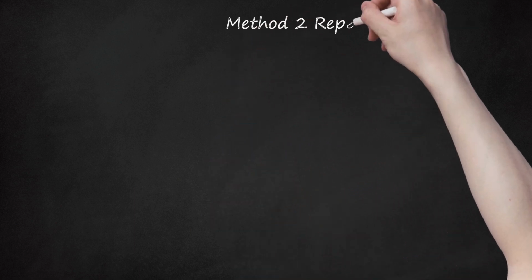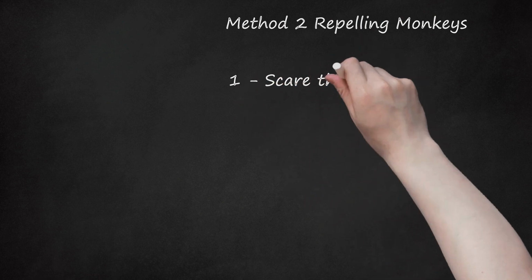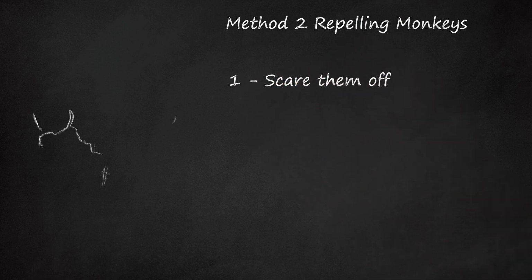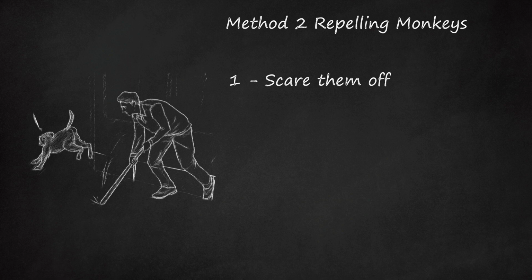Method 2: Repelling monkeys. 1. Scare them off. If you do find a monkey has entered a residential area, you shouldn't panic, but you should be prepared. Keep some big sticks, a hose, or another water-spraying device handy at home. If you see a monkey, you can scare it off without harming it. Monkeys will quickly learn that your neighborhood is not a good place for them to return to.